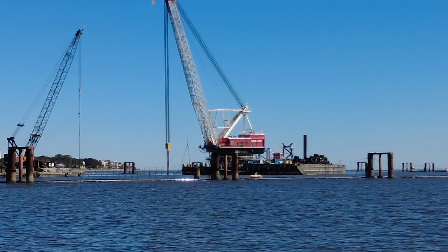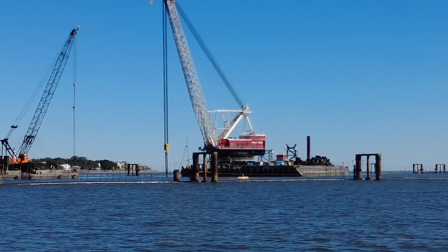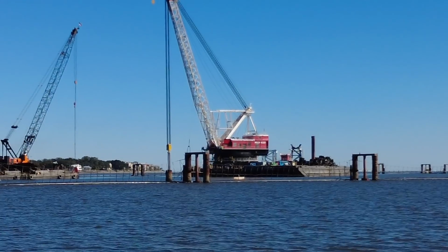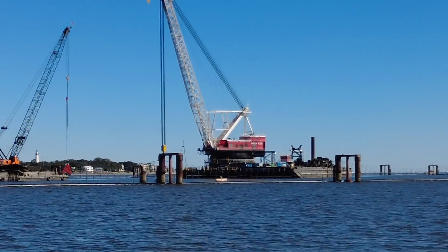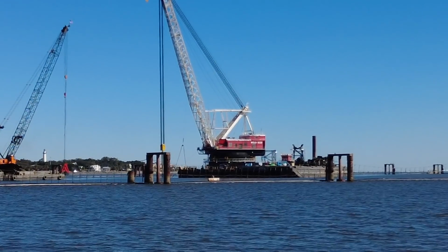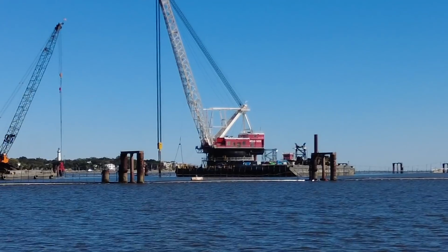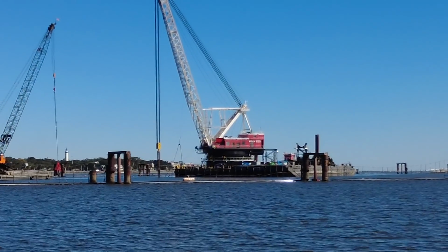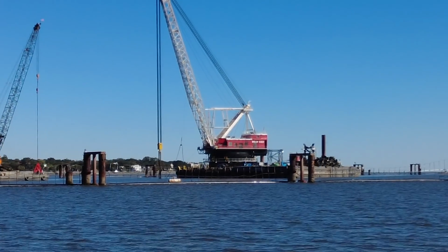But the problem we're seeing out here, and we're going to have some pictures of this, is it looks like they have product that is running off the barge and into the water. These barges don't seem to be the same kind of configuration as the ones they were using before, with the containment hopper barges.